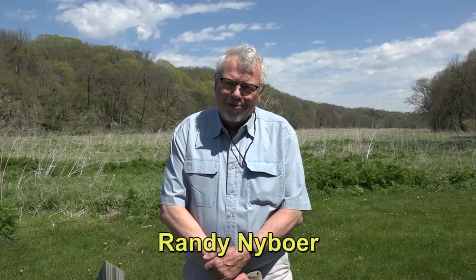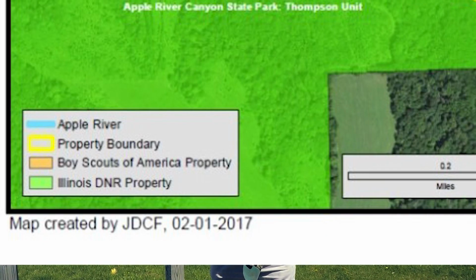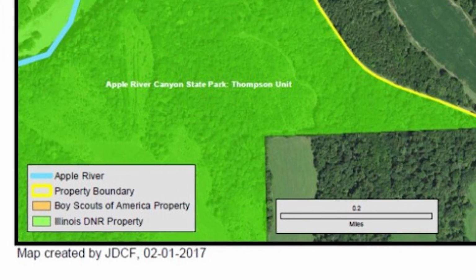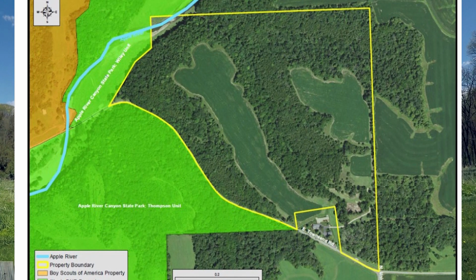I'm Randy Nybor. I'm a biologist who worked with the Illinois DNR and the Illinois Natural History Survey. And today we're in the middle of Apple River Canyon. It's one of the most unusual natural areas probably in the state of Illinois.